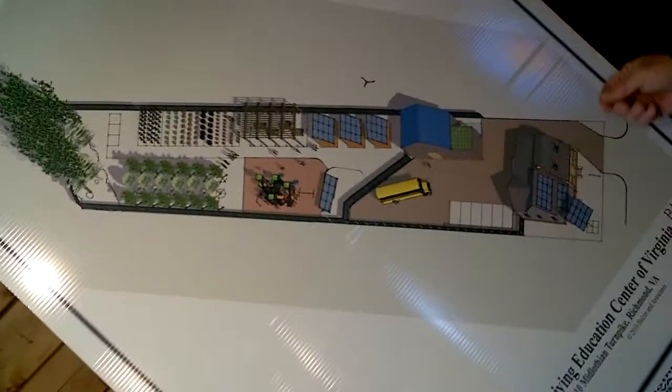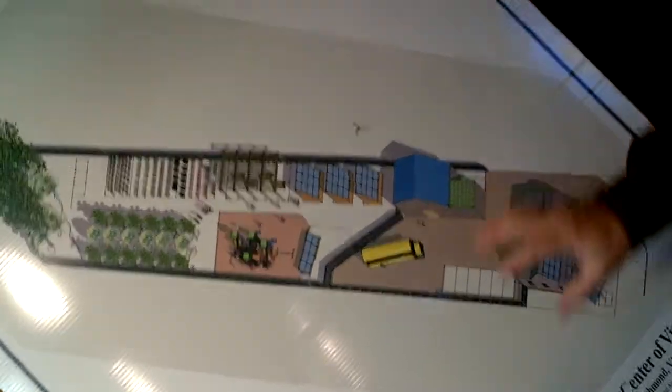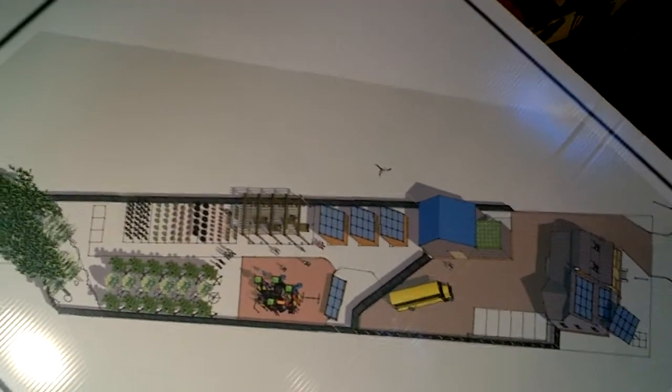Do you use this center, Charles, to bring the school system kids, or how does that work with Chesterfield County? Yes, let me show you a rendering here of the plans that we have, as we're in the process of waiting to get our development approved. This is the Green Living Education Center of Virginia, which is totally a nonprofit education center. This is for teaching the children of our community.